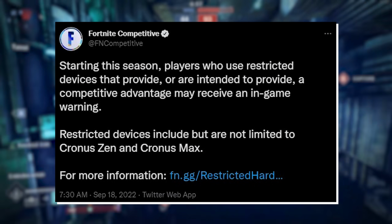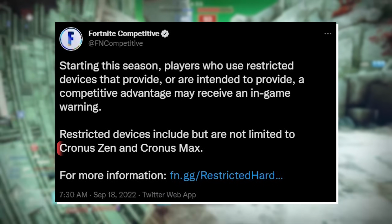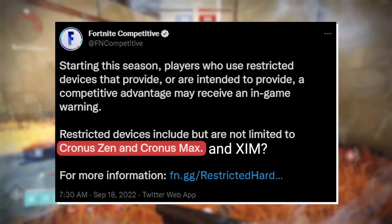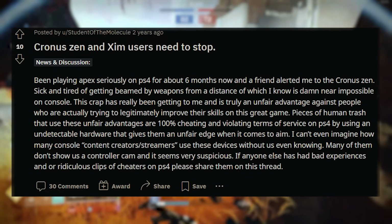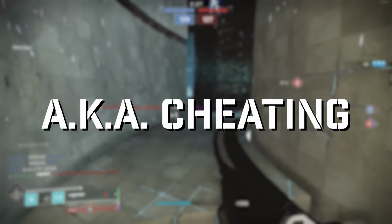But recently, Epic Games was the one to actually topple that first domino. They announced that they would be banning the use of devices that provide competitive advantages in-game, and they actually singled out the Cronus XIM and the Cronus Max. Now, XIM wasn't actually mentioned here, but both the Cronus and the XIM have surfaced as hot topics over the years, and essentially, they do accomplish similar goals. Exploiting games, aka cheating, to give users a competitive edge.